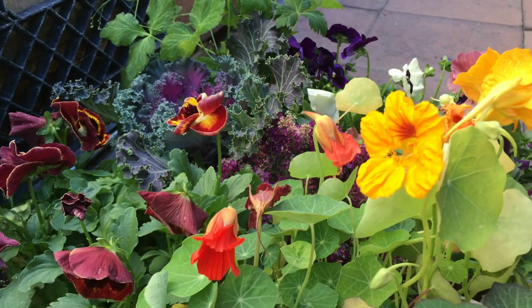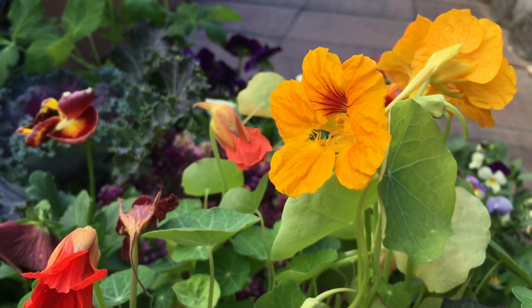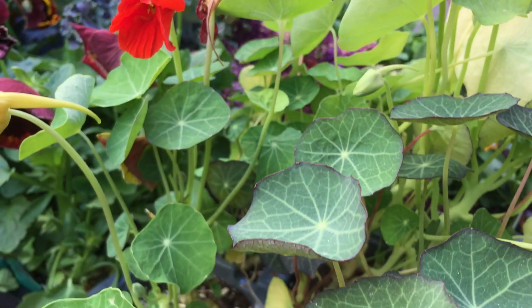I usually grow nasturtiums from seeds, but I happened to find these at my local nursery, so I thought, let's just buy some time and pick up these plants instead. I really love that nasturtiums have really bold colors. They add a punch of flavor in your salads and are very decorative on your dinner plates. Also, I love that cascading effect, how it spills over the edge somewhere in the garden.